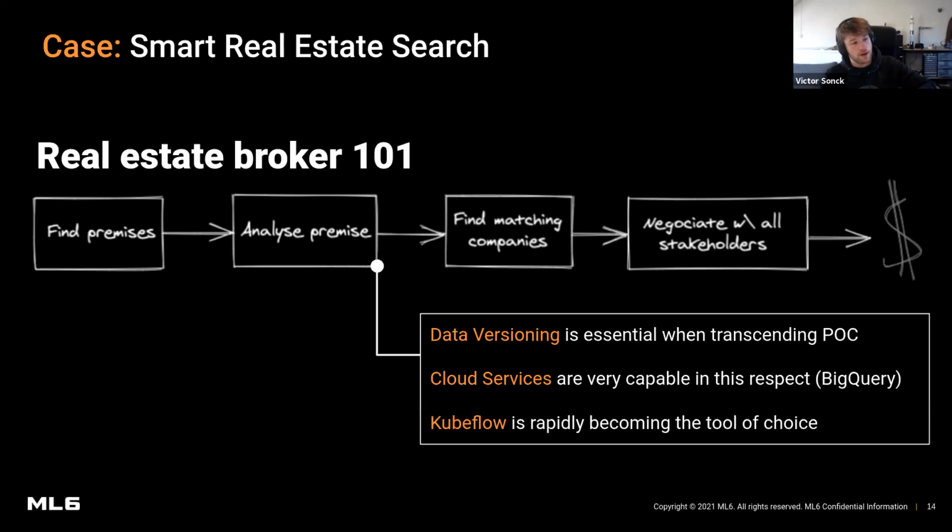Now, if you want to analyze the premise, this is a big one actually. Data versioning is essential when transcending the POC phase. This was also talked about before, that you have to put these systems into place. You have to automate the CI/CD, like was said before as well, like Maddy said. And data versioning is one of those, right? So especially with machine learning, you want to know what data a certain machine learning model was trained on and have that data lineage, is what it's called. So you have to know where the data comes from, what transformations were done on it, and what models were trained, and then do that versioning if you change things up.